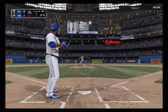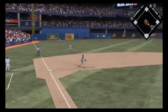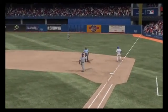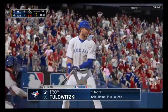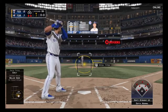First offering on its way. Hit down the third baseline. Beltre's there. Throw on to first will take care of Encarnacion for the second out. Troy Tulowitzki steps in and perhaps looking to drive another one out of the park just like he did in the second.